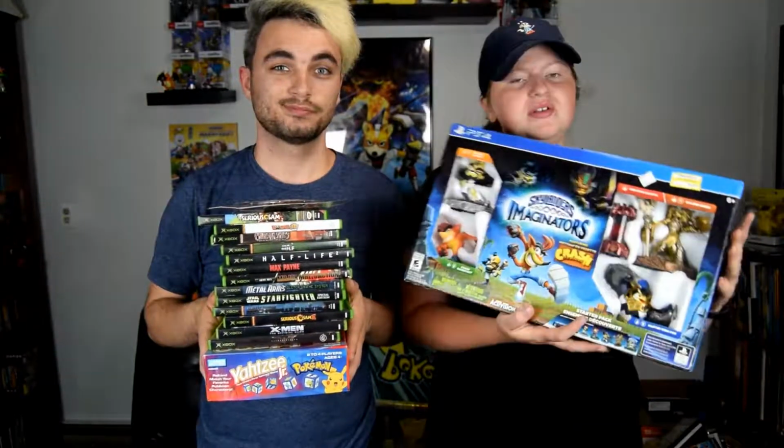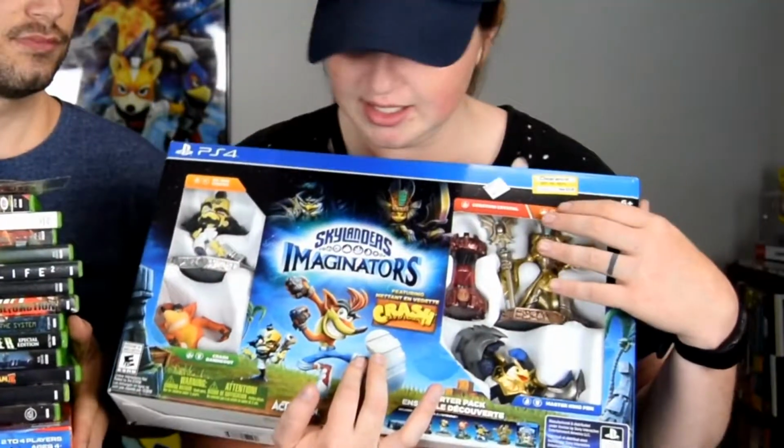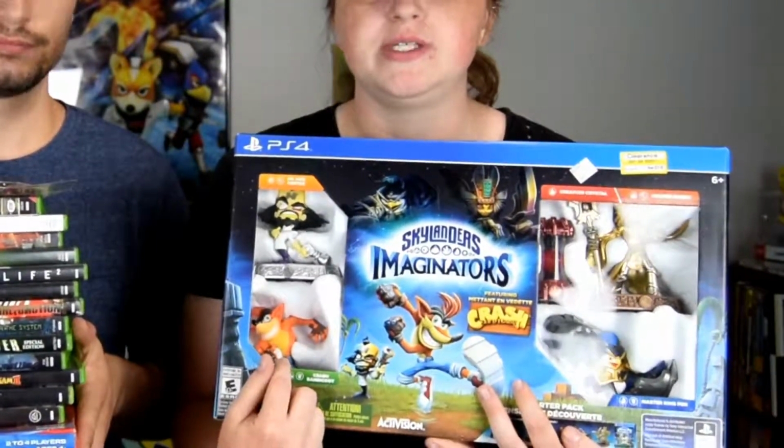Next up, we went to Goodwill, and it seems a little interesting, but one of the Goodwills near us has this weird thing where they're buying stuff from stores and then selling it for like cheaper. I don't know the deal, but this whole thing right here, we don't typically buy Skylanders, but it was $15, and again, Crash Bandicoot.